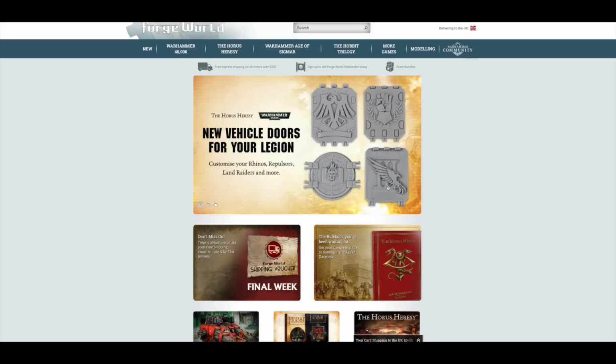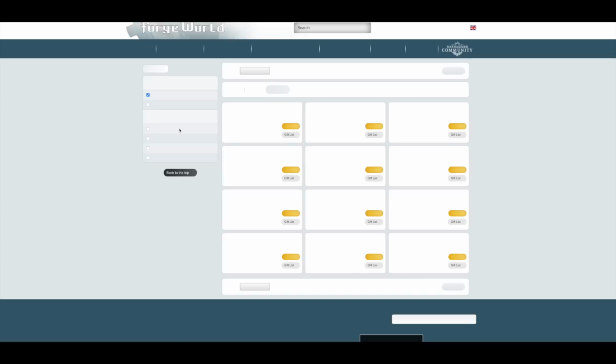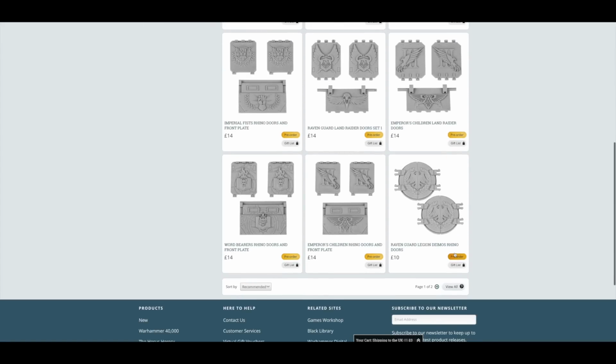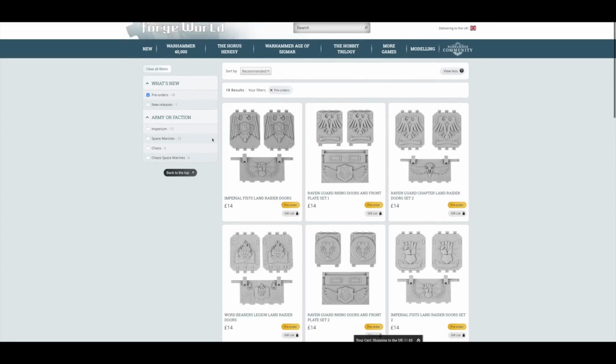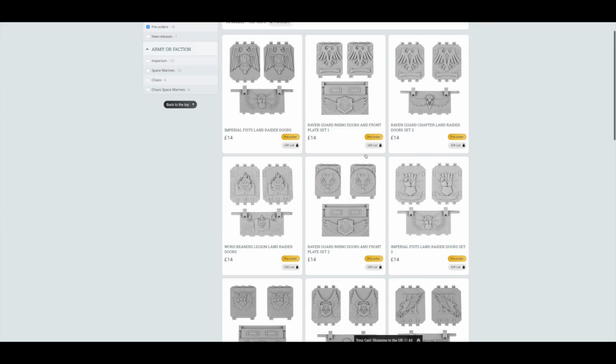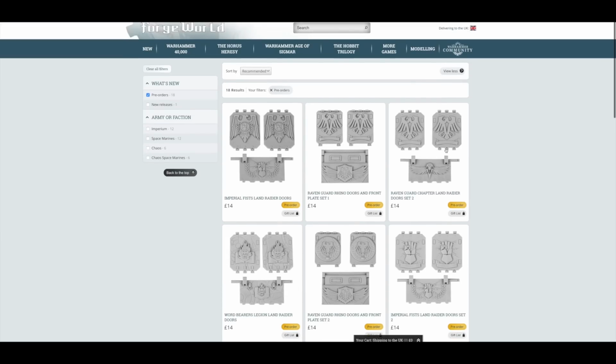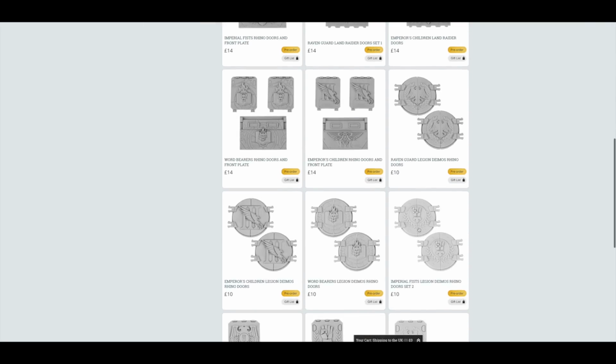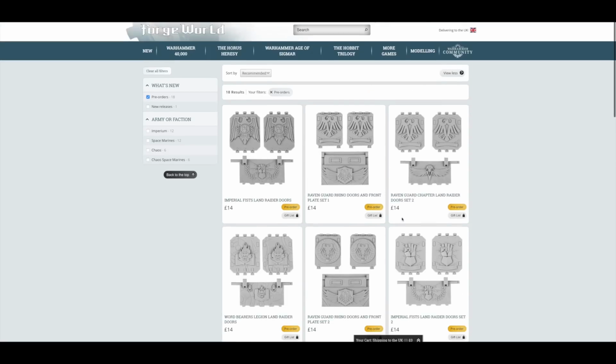So Forge World, the only pre-orders are just the vehicle doors. If we have a look at those, I think they're pretty standard for the Damocles pattern Rhinos, for the normal pattern Rhinos, for the Land Raiders. Yeah, there's Damocles pattern as well, and you can buy them at £14 for the 3 doors for the Rhino, and I think £14 per set. I think the Damocles are a little bit cheaper because obviously you only get 2, so they're £10. So that's what's happening at Forge World.